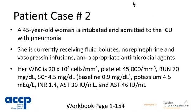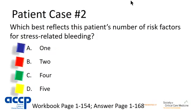So moving on to our second case, we have a 45-year-old woman who's intubated and admitted to the ICU with pneumonia. She's currently receiving fluid boluses, norepinephrine, and vasopressin infusions, and appropriate antimicrobial therapy. You can see here she has an elevated white count. Her platelets are 45,000. She has an elevated BUN and serum creatinine, which is elevated from baseline, and she has a little bit of elevation in her liver enzymes. So at this point, which best reflects the patient's number of risk factors for stress-related bleeding?